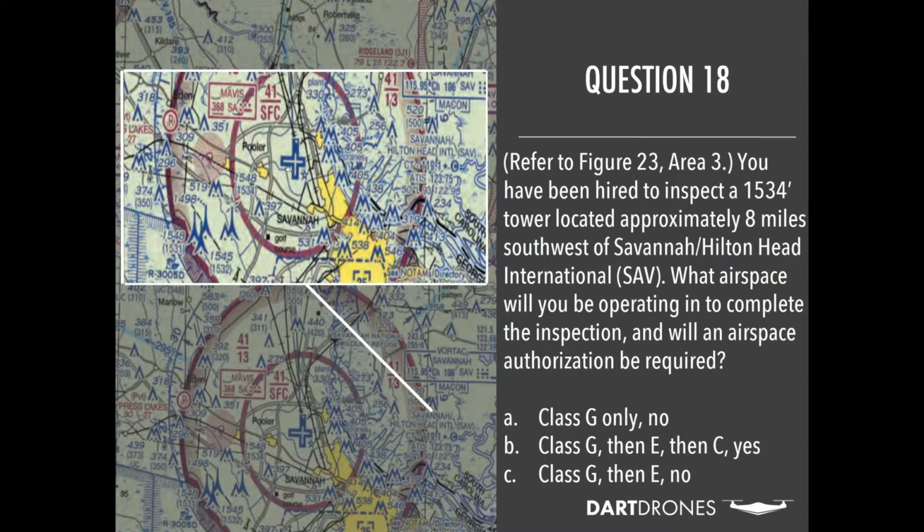So we can see here's Savannah Hilton Head. We can see that it's surrounded by these solid magenta two rings, these concentric rings, which we know indicates Class C airspace. And if we come out here, this is the tower, this big tall one with our high intensity lights that we match up with this set of numbers here indicating the tallest structure, 1,534 feet. So this tower set is located beneath this shelf area of the Class C airspace. We can see that here based on its position between these two borders.